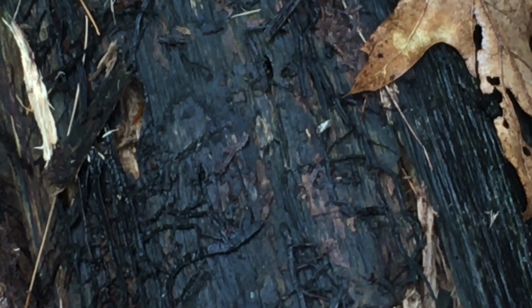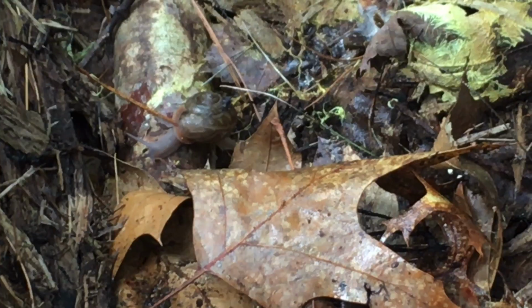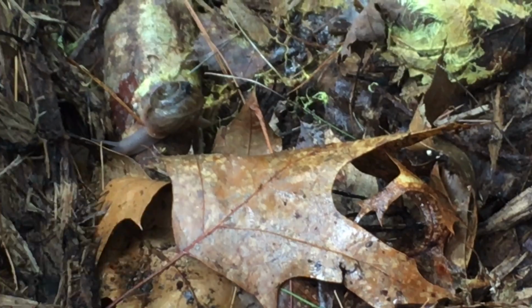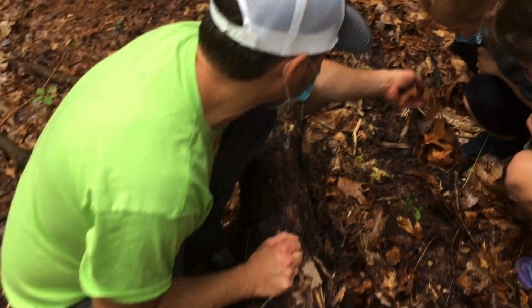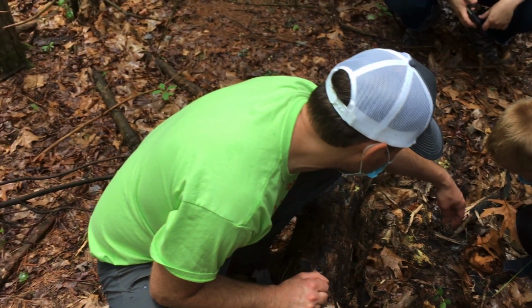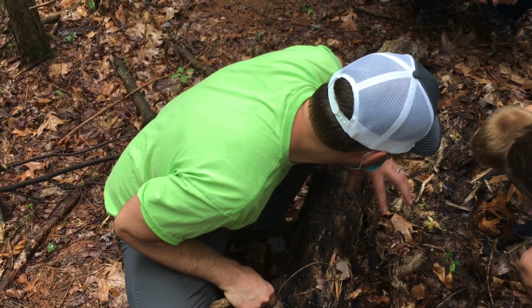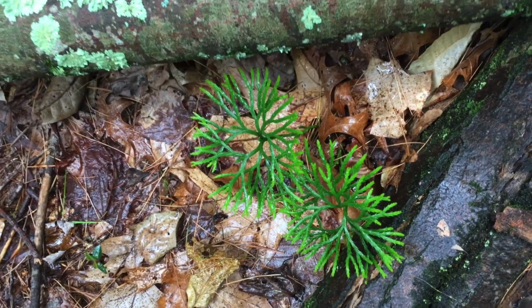That's called a habitat. This is a snail, look at him. So listen, whenever you do something like this, when you flip a log or flip a rock, you always want to make sure that you put it back. Now, however, we did just see a bunch of creepy crawlies in here. So I would always suggest making sure there are none here before you put it back. You don't want to accidentally smush a bug.